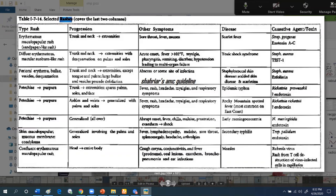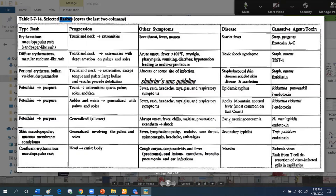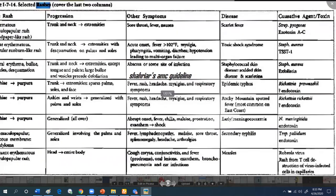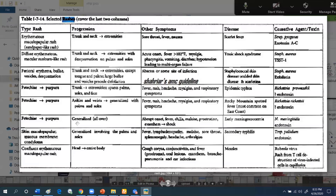Yes. Now, if you see, these are not that important. Yes, meningococcemia. Is it important for us? Meningococcemia, yes. Neisseria meningitidis. So petechial, purpuric, this kind of rash, generalized all over. Suddenly the DIC type of thing starts to develop. You can't really differentiate.